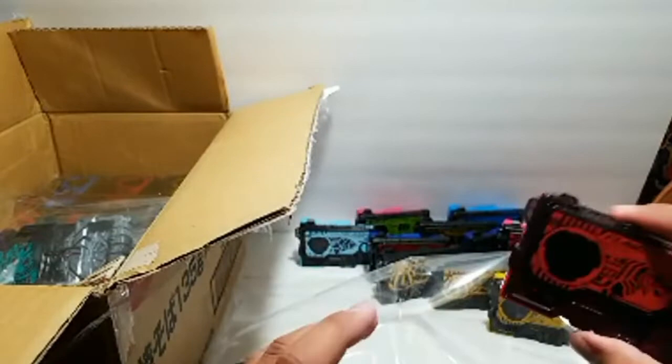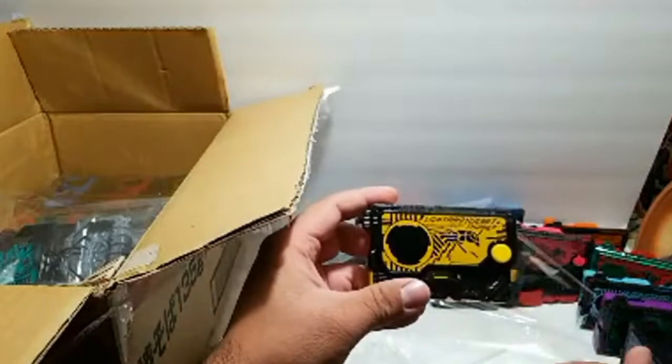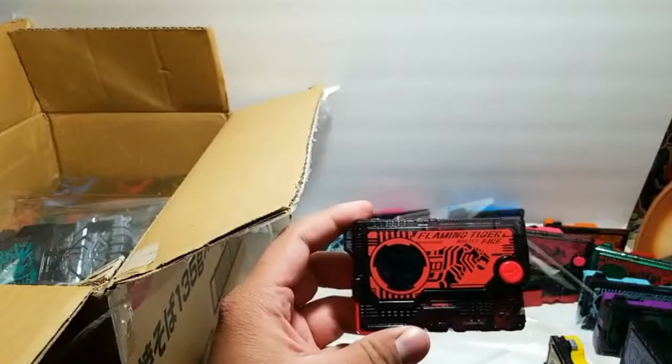How much would you all pay for this? Tell me right now. I mean, these DX ones, they're going between 15 to 40 to 50 bucks. How much would you all pay for these? Seriously. The deluxe ones with the lights. 15 to 50 bucks. These are also going between 15 to 50 because of how rare they are, or how much people want them.